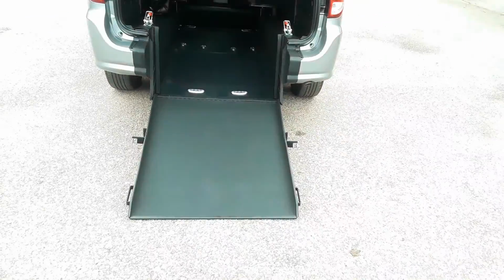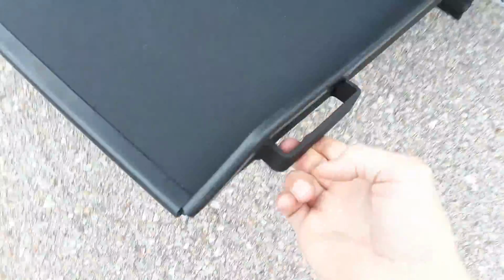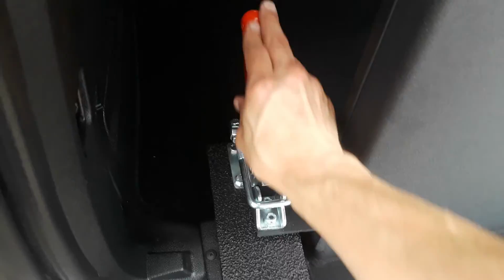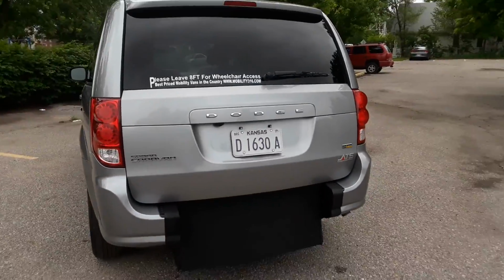Alright, we're going to go ahead and close up the manual ramp. Pick it up with two fingers. It is spring assisted, it's very easy to pull up. Does not take a lot of effort at all, as you can tell. And our ramp's put away.